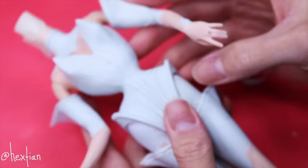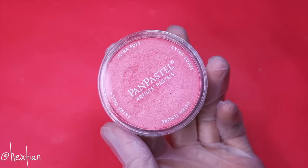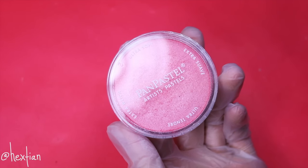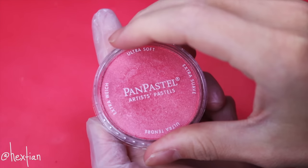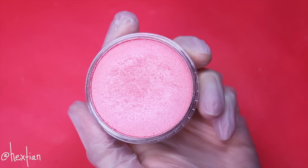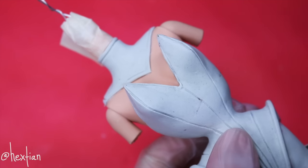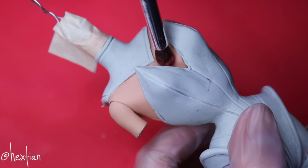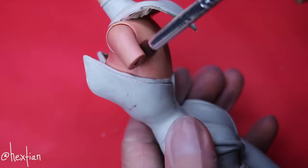I'm so excited. The iconic Scarlet Witch actually was wearing tights under her entire costume, so she's literally covered from head to toe. The only thing showing is her face in terms of skin tone. So I'm using this pink pastel that I used previously for my Venus doll. And of course, I sprayed the doll overall with Mr. Super Clear so that the pastels or paint will actually adhere.